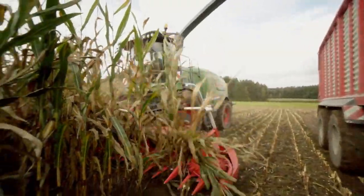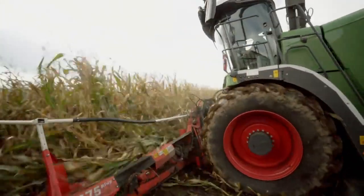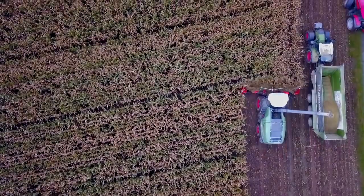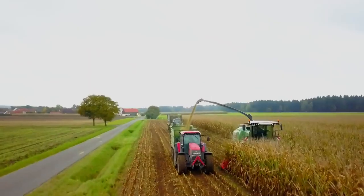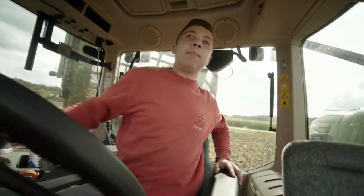This gigantic field chopper can process 120 tons of corn an hour. The tractors with the trailers always have to travel exactly parallel to the shredder. This calls for great concentration from the drivers. Otherwise, the vehicles might collide.